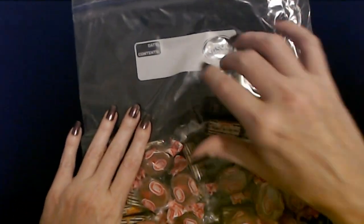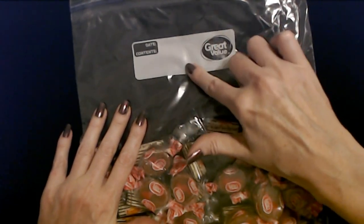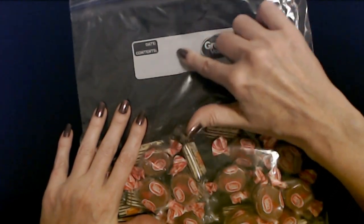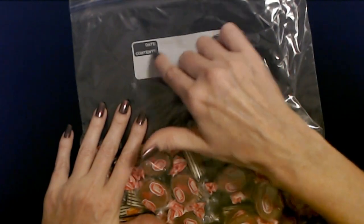And if you wanted to, see, you have a little section here where you can write a note. You could put the date and the contents if you want to, right there. It has a different surface to it that you can write on more easily. This part right here.